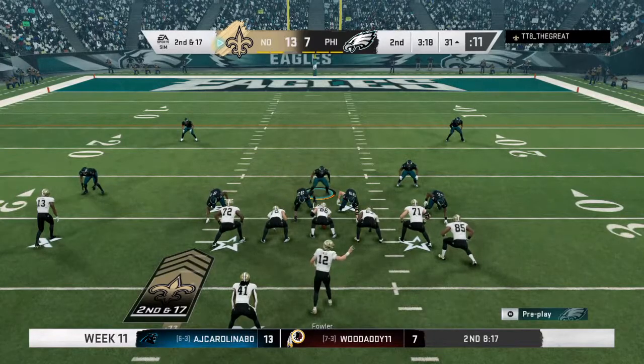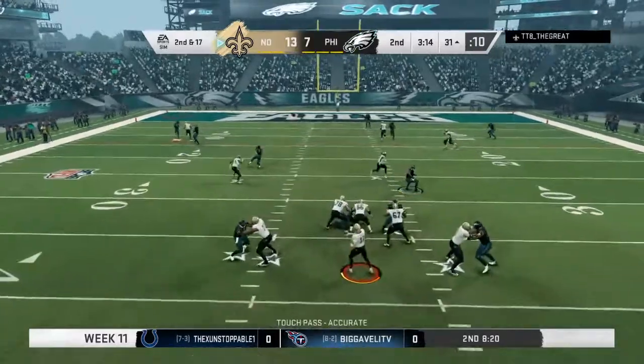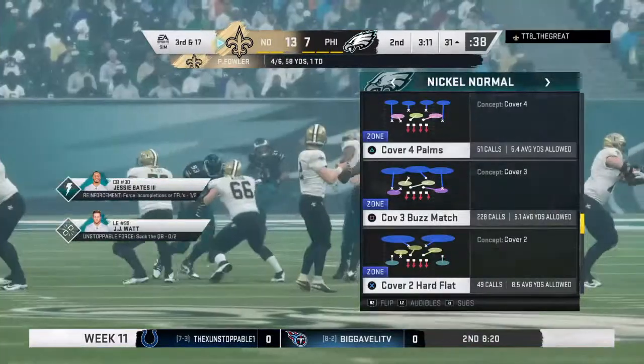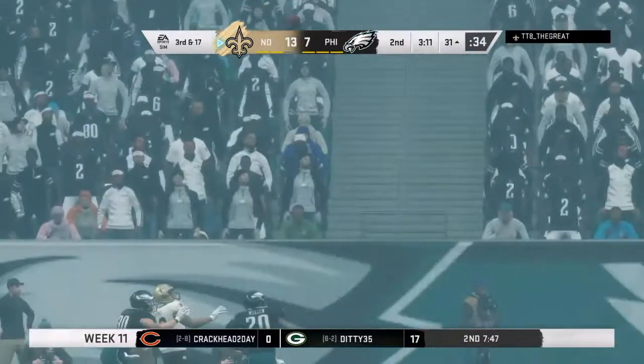Ready? Back to throw. Fowler. He's going to air this thing out deep for Thomas. And this is going to wind up incomplete. The coverage there too strong on the deep ball, and now they face a third down.